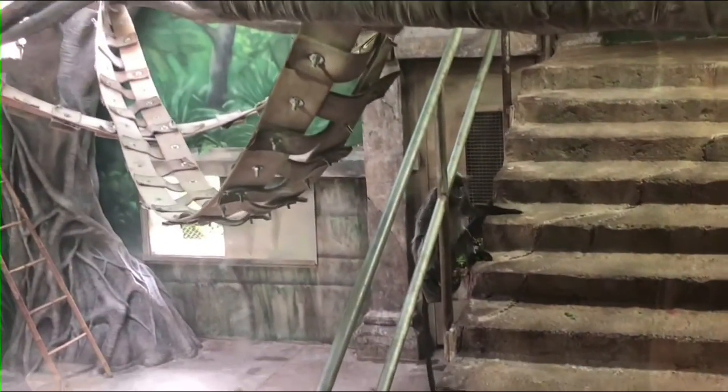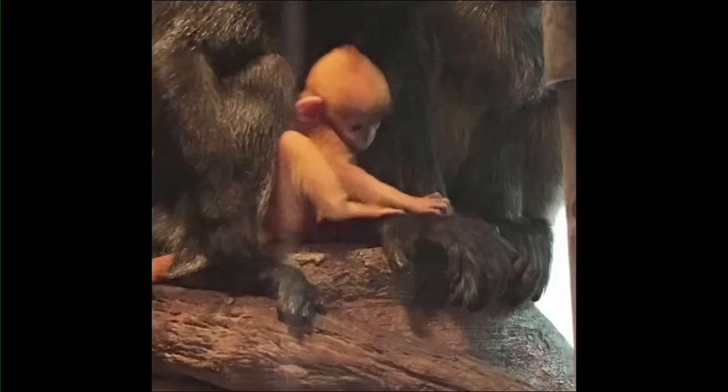These monkeys are also special because they do something very special called allomothering, which means the females can help another female raise the young. Reason why? Because they're born bright orange, as you can see here. And, well, they are just super adorable.